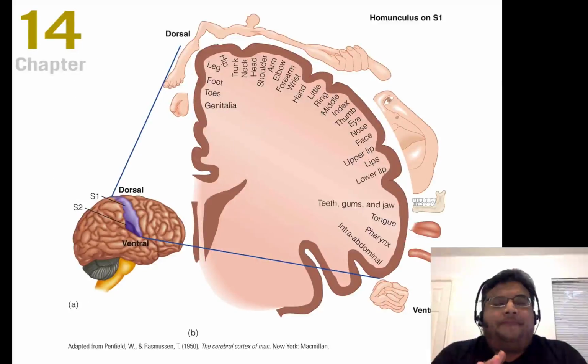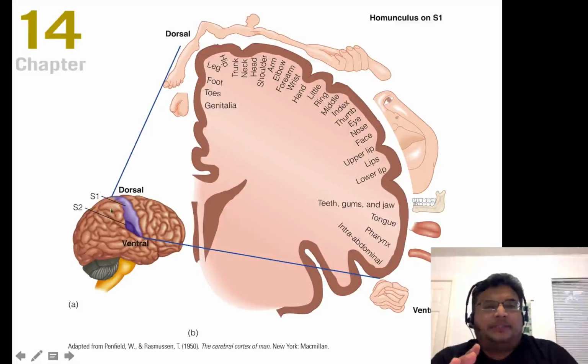So here's a kind of a slice of the cortex. This cartoon drawing right here is a picture of the human brain. It's the outside of the human brain. Now this is a side view of the brain. So this is your forehead right here. This is the back of your head, the top of your head, and the side of your head. So your eyeball would be about here, and your ear would be about here somewhere. And then this is area S1, the major somatosensory area, and then area S2.